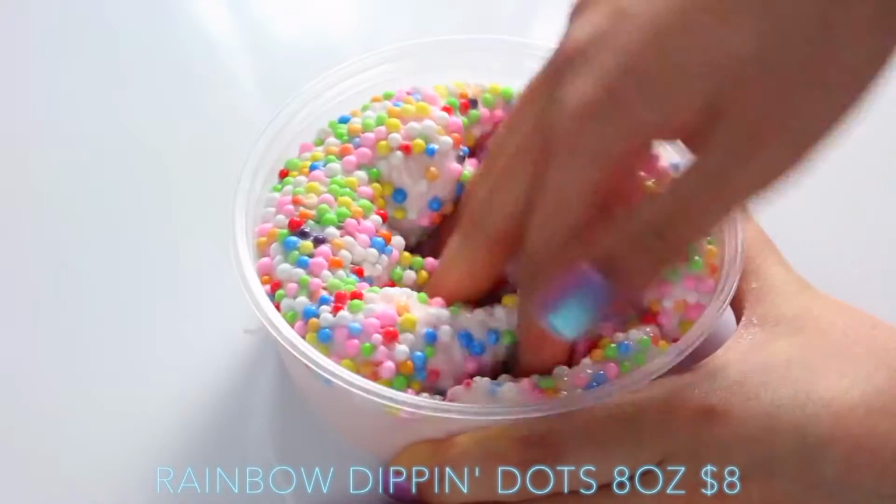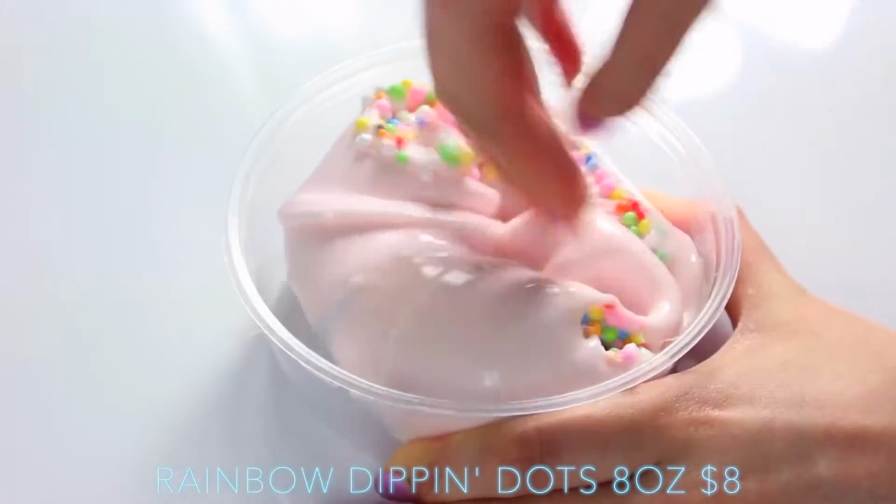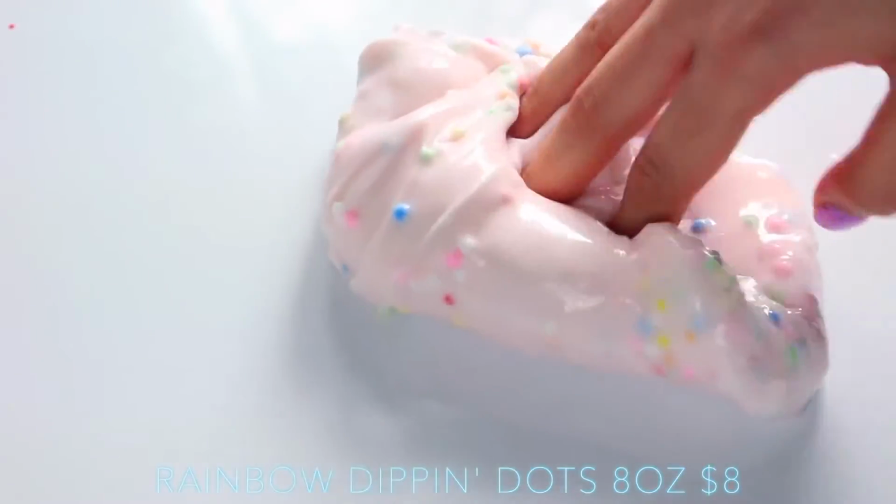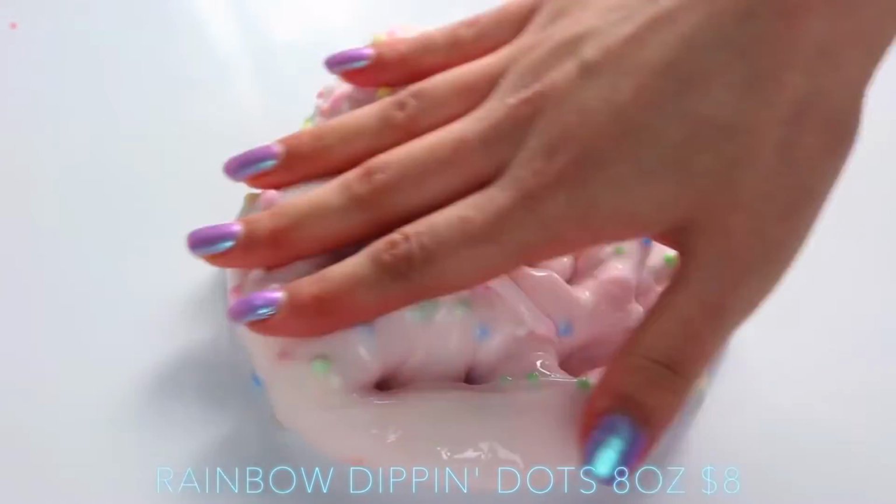The foam beads and rainbow Dippin' Dots are so pretty, they're so vibrant, and I just love playing with this slime because it has like a really thin layer of foam beads as opposed to loads of them, so you don't have to push through.